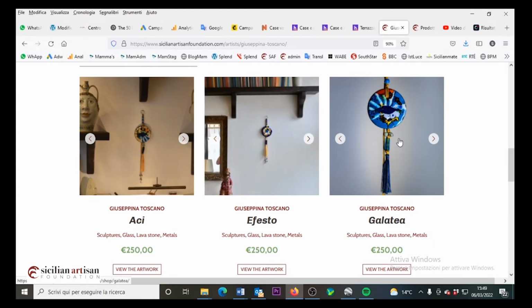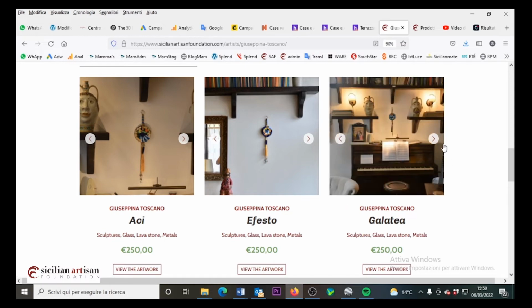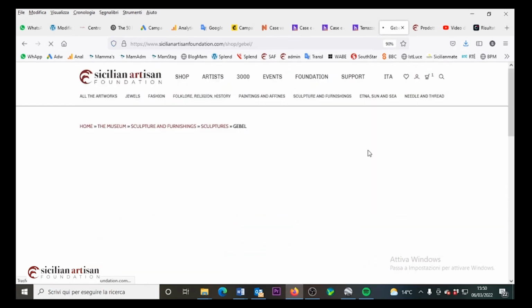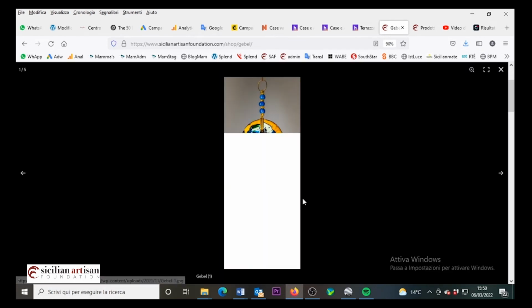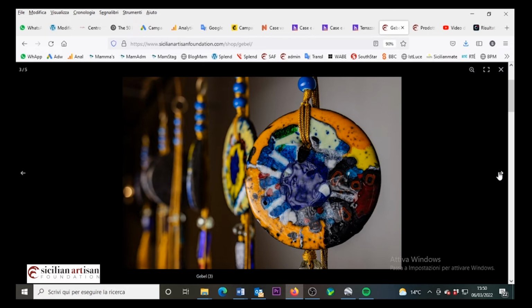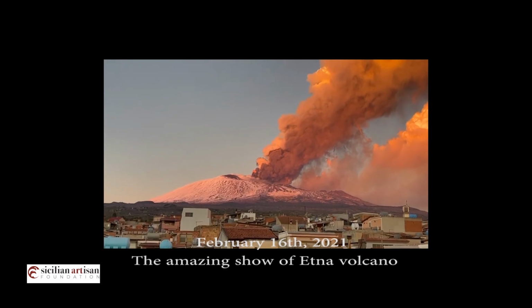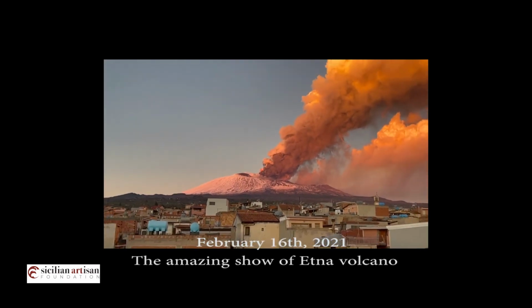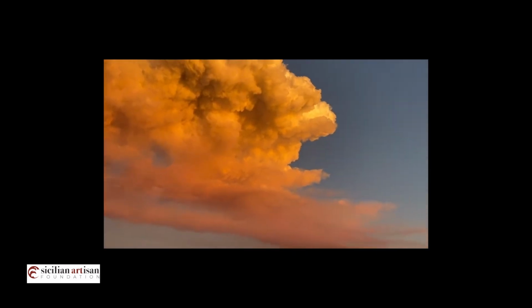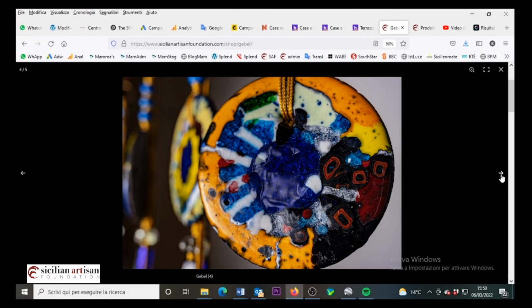Her creative spirit and her nature as an alchemist has led her to melt together glass, limestone and clay, giving birth to her craters, the name of her sculptures, in honor of Etna volcano. She is from the Catania area, from a small town called Acibonaccorsi in the Etna area. So Giuseppina was strongly influenced by the volcano.